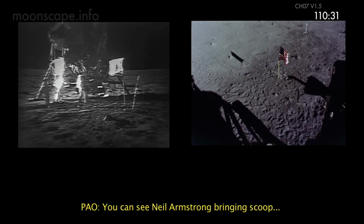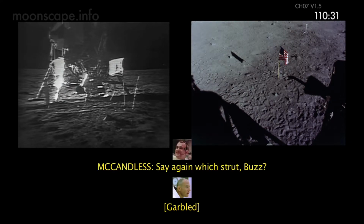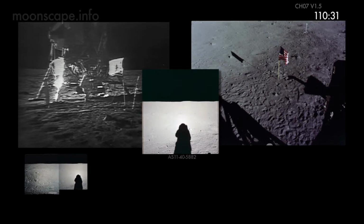You can see Neil Armstrong bringing the scoop. The rim I'll be taking is about 30 to 40 feet out the bus. But say again, which strut, please, Buzz? The plus V strut. Roger.